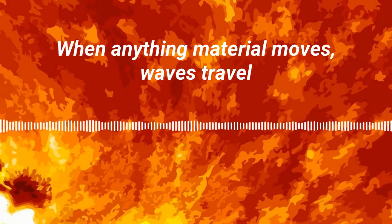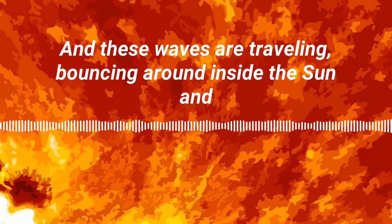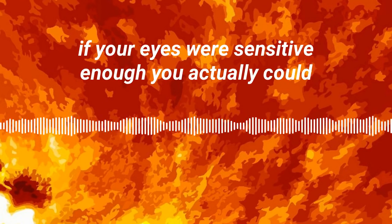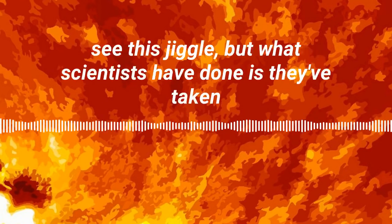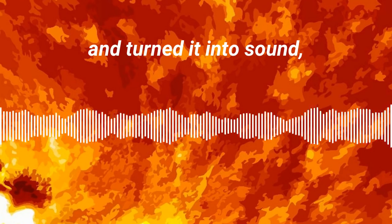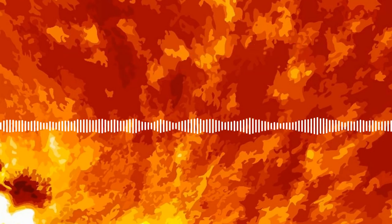When anything material moves, waves travel through it, and the same thing happens inside the sun. And these waves are traveling, bouncing around inside the sun. And if your eyes were sensitive enough, you could actually see this jiggle. But what scientists have done is they've taken that jiggle and turned it into a sound that we can hear with our own ears.